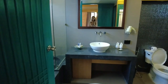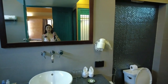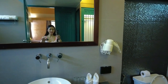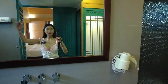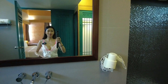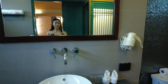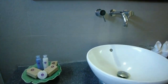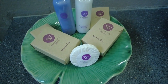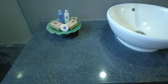Get to see the bathroom and the shower. So I think whoever designed this mirror or the sink made it very tall, because you know I have to step on my toes so I can see half of my body. So there's the sink and what they provide. Oh, so sweet, the set of shampoo, soap, shower cap. It's cute.